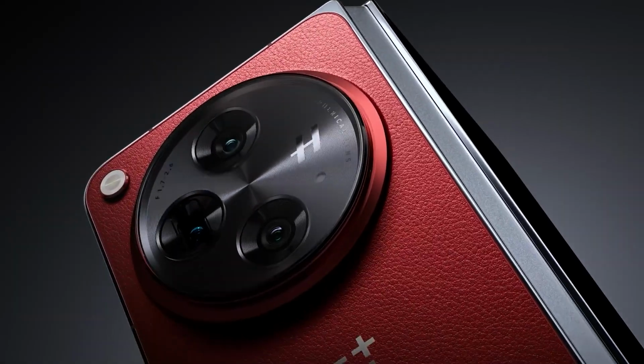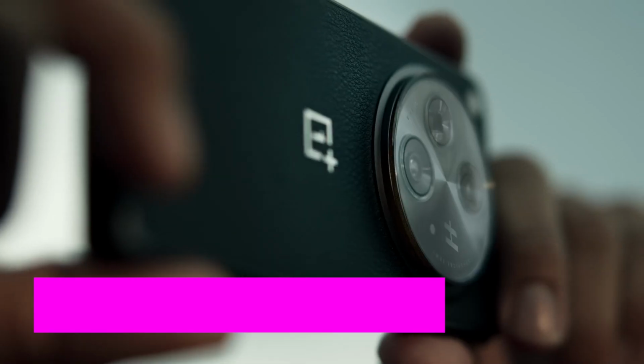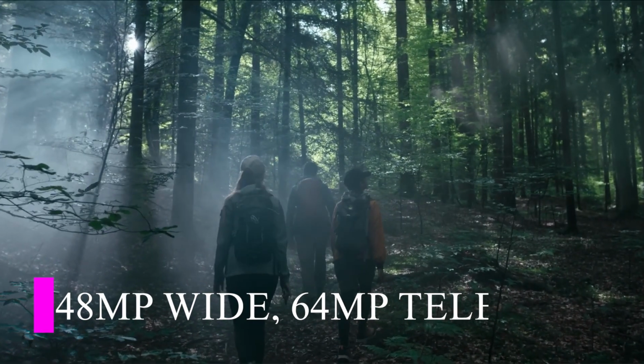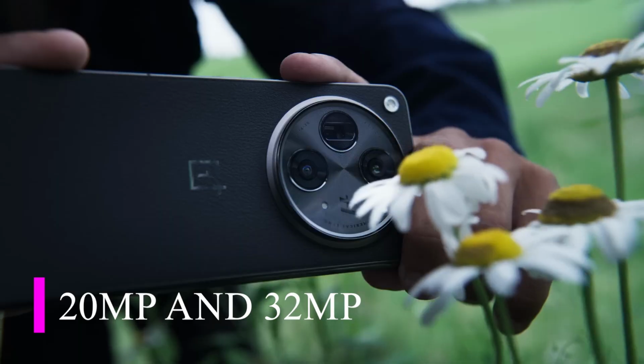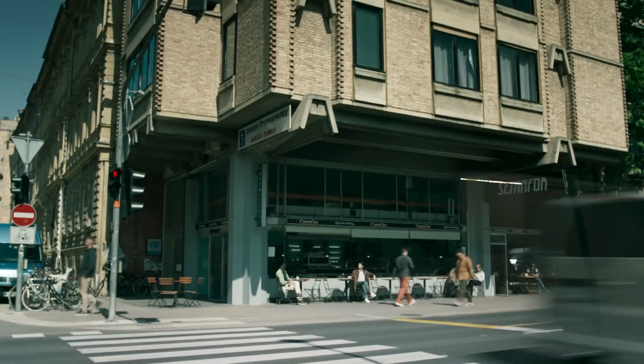It's not just about looks though. The camera setup here is the best you'll find on any foldable. We're talking about a 48 megapixel wide, 64 megapixel telephoto, and another 48 megapixel ultra-wide lens, and also 20 megapixel and 32 megapixel front cameras. These are some seriously powerful sensors, and they're housed in a large bump on the back that's a bit of a trade-off, but totally worth it for the incredible photos you'll get.